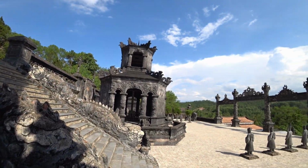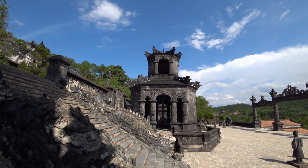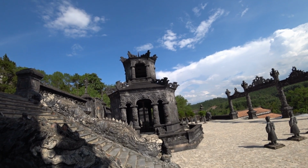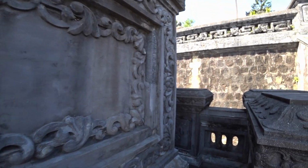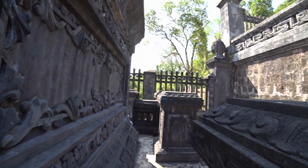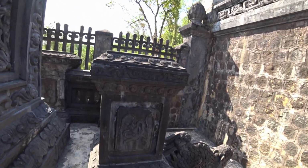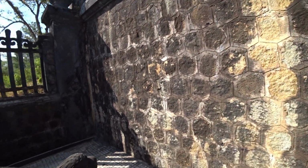So let's take a look at that one. Now we're gonna go there. Let me see if it's still recording. Alright. So we're gonna go and see the stele. That stele in front of us records all of the good deeds and bad deeds of the king, and normally it was written by the son.